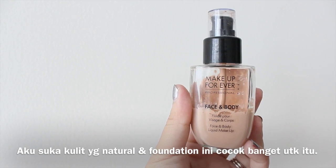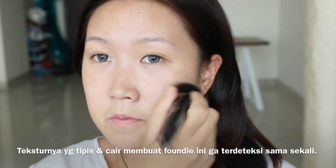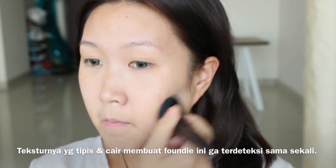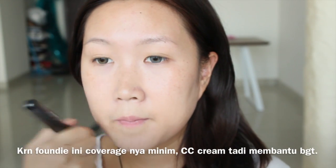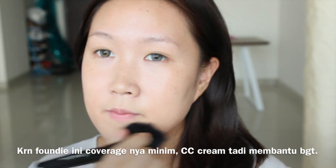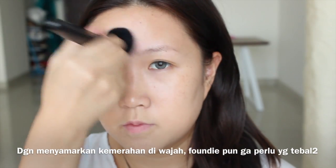I'm a big fan of natural looking skin, and this foundation is a dream to work with. I really enjoy its sheer and watery texture, and as you can see here, it goes on the skin pretty much undetectable. It looks like real skin but better. Now, because this foundation only offers minimum coverage, the CC cream that I had applied on my skin previously really helped. By covering some of the redness and darkness, it has cut down the foundation work in half.